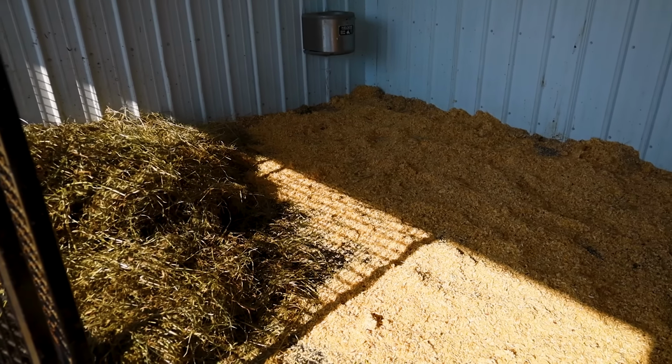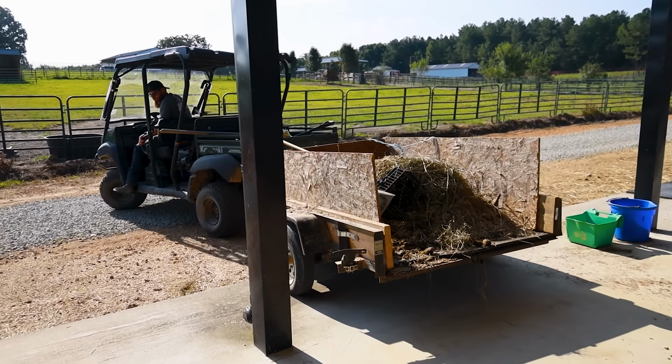All right, so we got all the horse stalls picked and mucked out, and now I get to go play construction man up at the trailer.